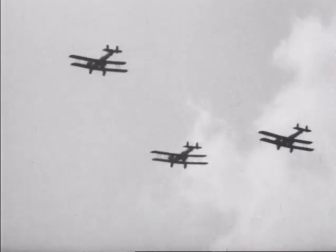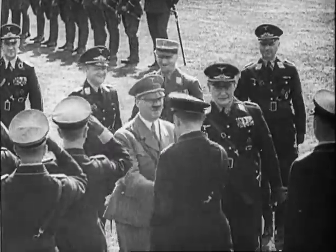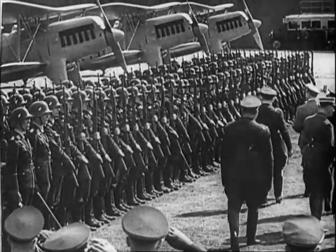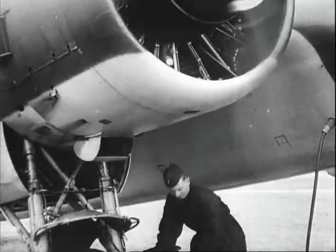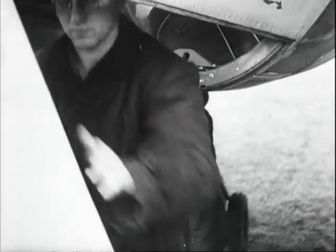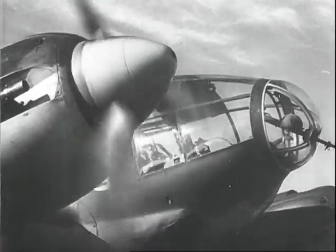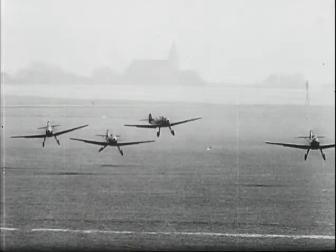Germany did not make the same mistake. In 1933, Adolf Hitler came to power, determined to create a new German superstate, the Third Reich. He at once began a huge rearmament program. Hitler created a modern air force, the Luftwaffe. Its chief weapon was to be the bomber. Within a few short years, Germany was openly preparing for war.